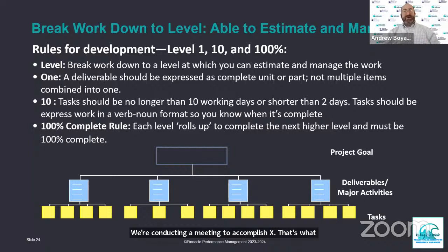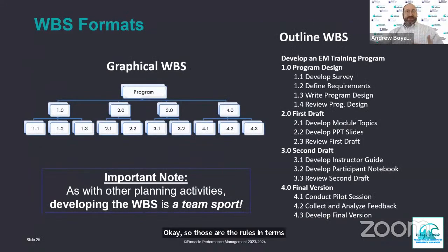And the last item is 100% complete. Each level should roll up to complete the next higher level above it. Okay, so those are the rules in terms of creating a work breakdown structure. You can see some examples. You can create a work breakdown structure based on an outline format on the right there: program design, first draft, second draft, final version. You can see the verb-noun format for how each of those is created.